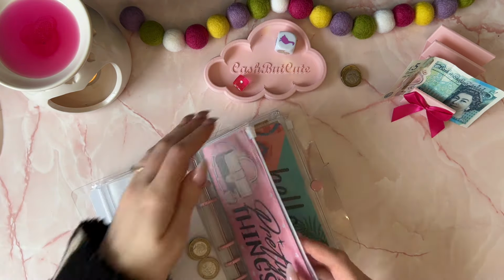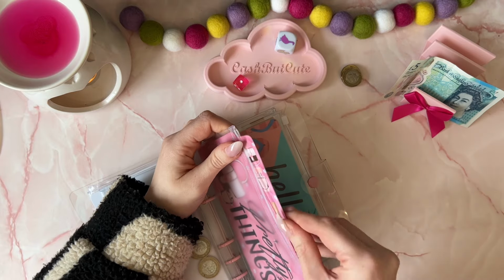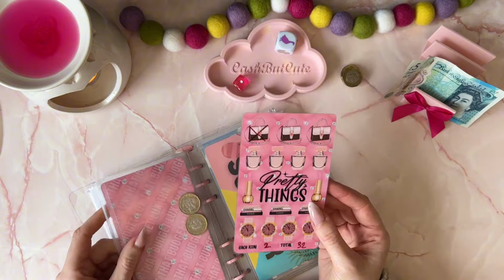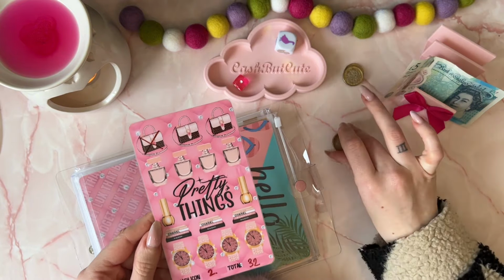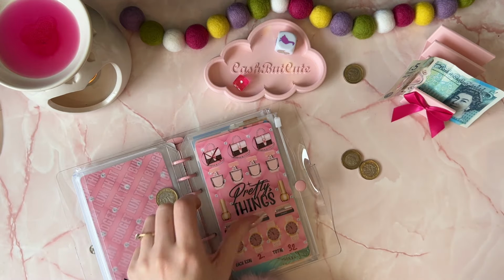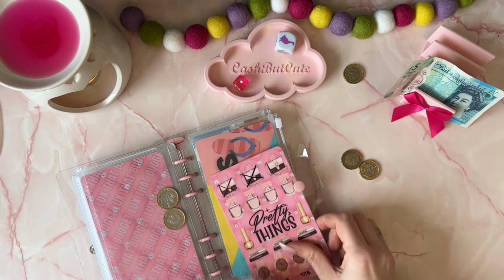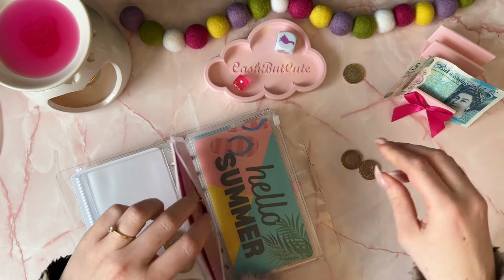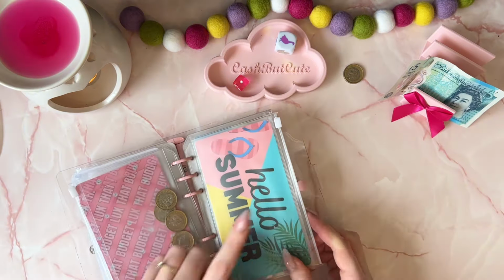Cool, cool. Next up is Pretty Things. This is beautiful, proper girly, proper bougie look. This is from That Budget Luxe, and each icon is £2. So we're gonna do another 2. Love that. So let's knock one off. Another handbag. Right back in there. Oh, we've got £6 left. So Hello Summer is fivers.